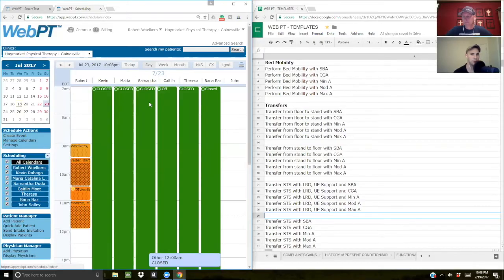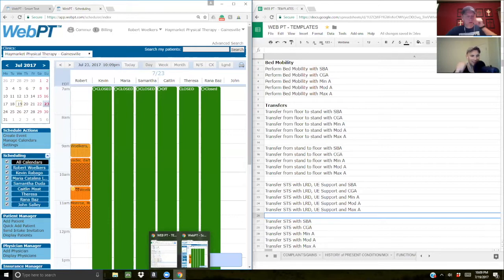The other thing is, I personally really like working WebPT off of Chrome. I know some people like Internet Explorer or Microsoft Edge, but I'm really a huge Google Chrome guy, just for a couple of hacks that I like to do in the objective section. I think Edge really does a nice job with it too. But for the most part, for the objective section, I can do a lot of different things on Chrome that I like.